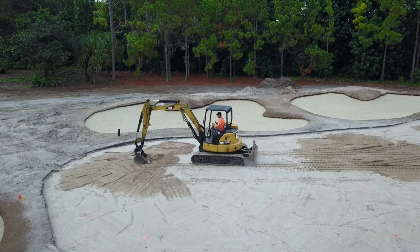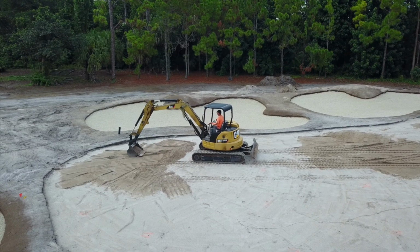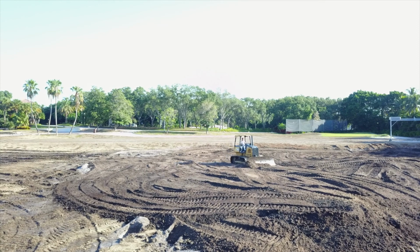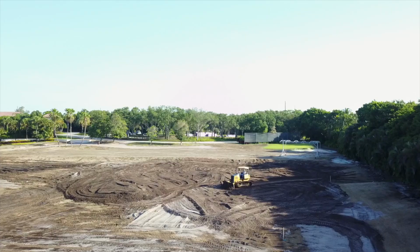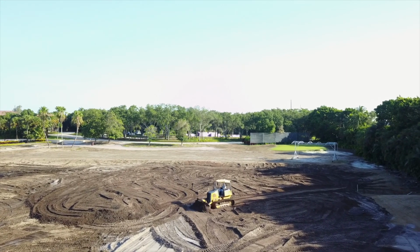We made very good progress this week on preparing the last set of greens for planting late next week. Greens mix has been added back into greens at numbers 1, 2, and 3, and will be added into greens 9 and 18 by Tuesday of next week.